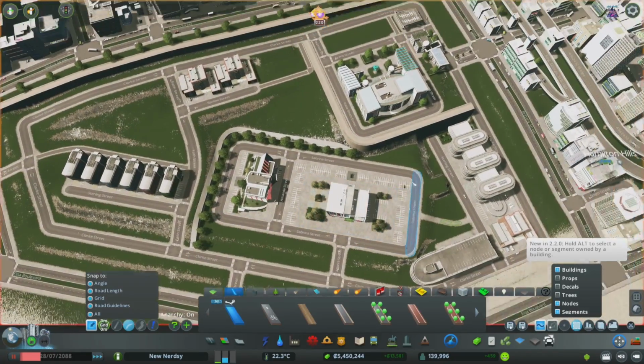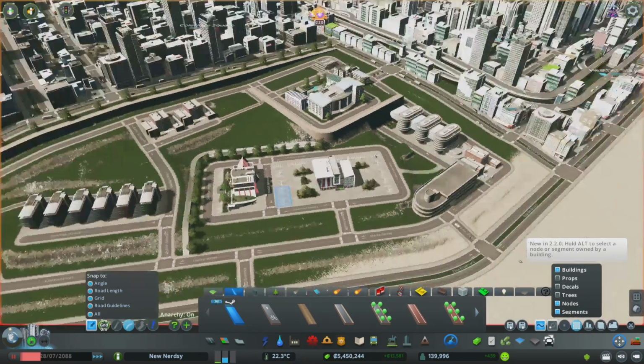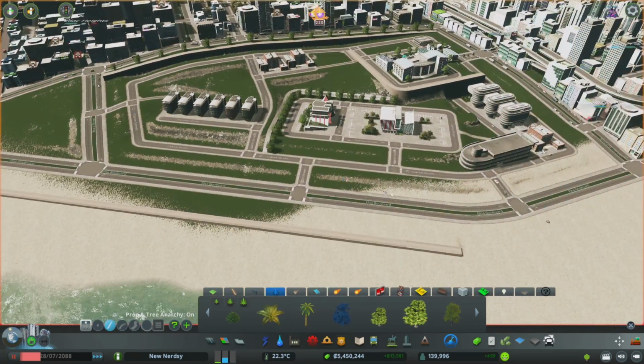There's no way to really get up here from this lower level without using the roads, which I don't really like, but whatever. It's fine. Let me just... Oh, I don't know what to do with this outside area.